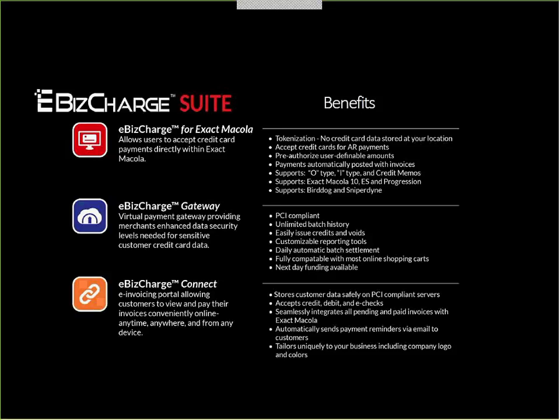Right? So it allows you to automatically settle your batch at the end of each day. So without having to do anything, without any manual process, your batch will close for funding to your bank every night at whatever time you choose. It's fully customizable. You tell us what time you want to set it, and we set it. Okay? It also has customizable reporting tools.